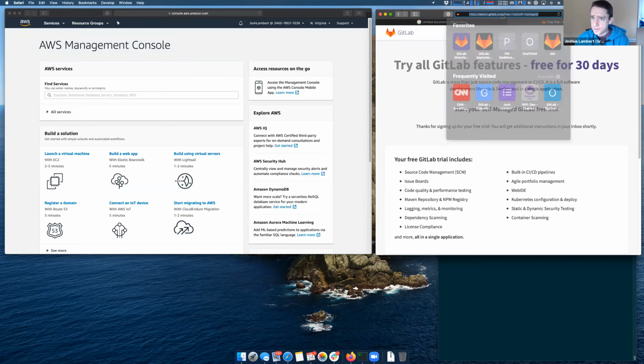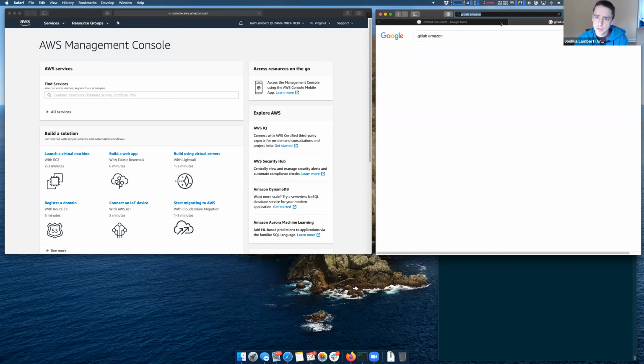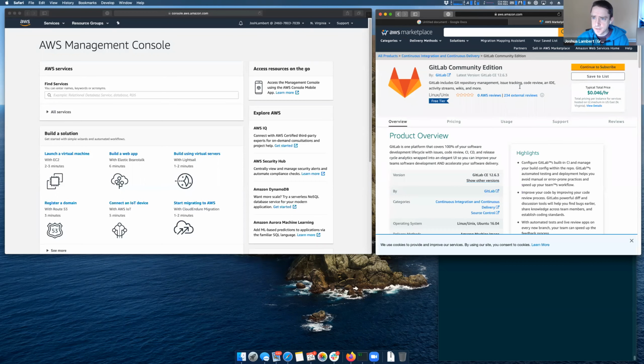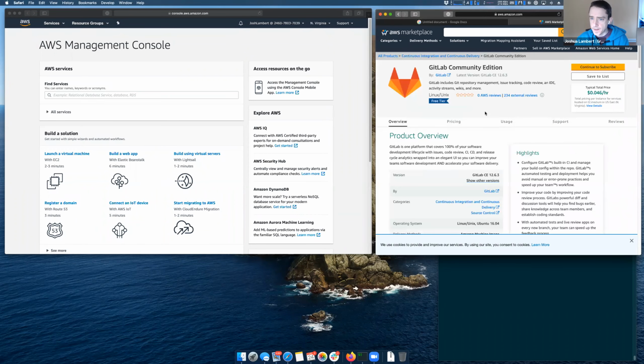Let's try this. We'll just do GitLab, Amazon. Oh, we have a marketplace offering. That's cool. Just click on the first link here. GitLab CE. No reviews. 234 external reviews. Generally pretty good from G2. Ah, different website. Okay.